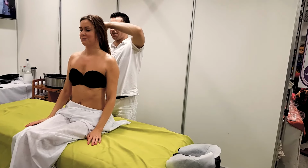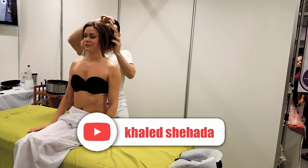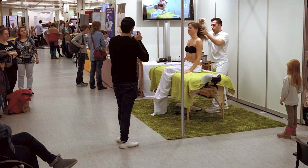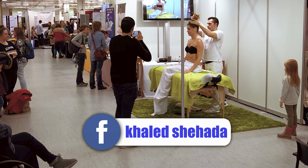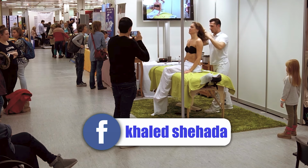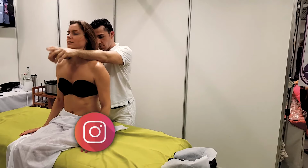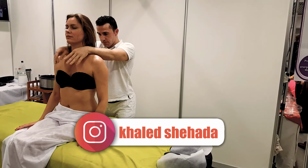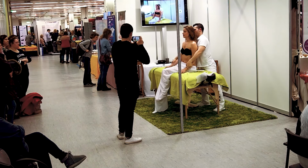There's nothing wrong with a bit of a head massage to end up. It's always very pleasant. Pulling the skin, pulling the hair a little is always a very pleasant feeling and very relaxing. And again, a bit of stretching. This movement is very good for the whole spine.